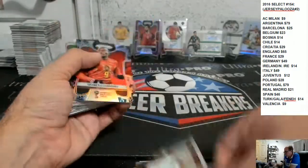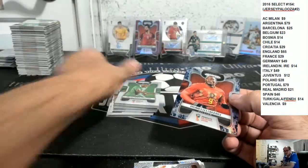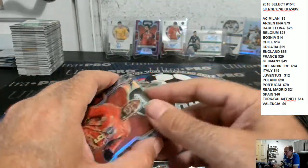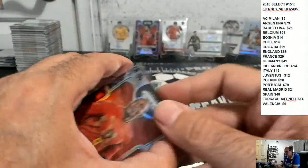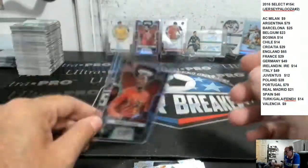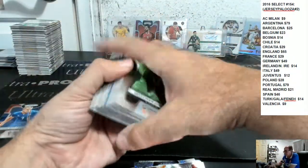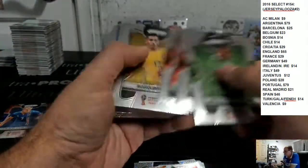Boo, boo, boo. We got the camo instead. Lukaku. Romelu Lukaku. Come on, one time. We want a sick case hit. We're due for a Messi. We've only hit two Messis in 220 cases. So one Messi per 110 cases we've hit.